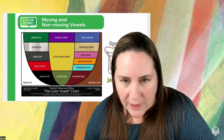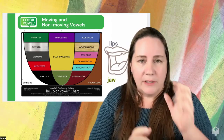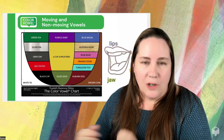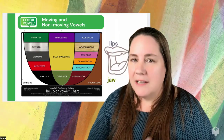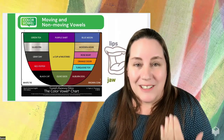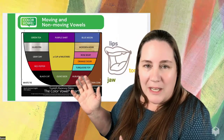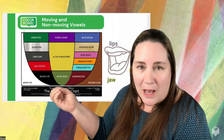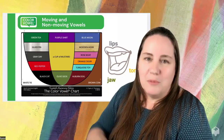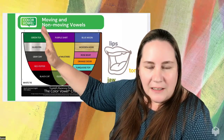Okay. So with the Color Vowel chart, we move away from this false dichotomy of 10 sounds that are short and long, and we represent all of the vowel sounds of English in one place, organized as a map of the inside of the mouth space. And this works. Learners get this. We can trace right on the chart the movement that we can make to find a place in our mouths that creates a single vowel, a non-moving vowel, and we can also move to create the movement of a moving one. So, for example, here is green tee.